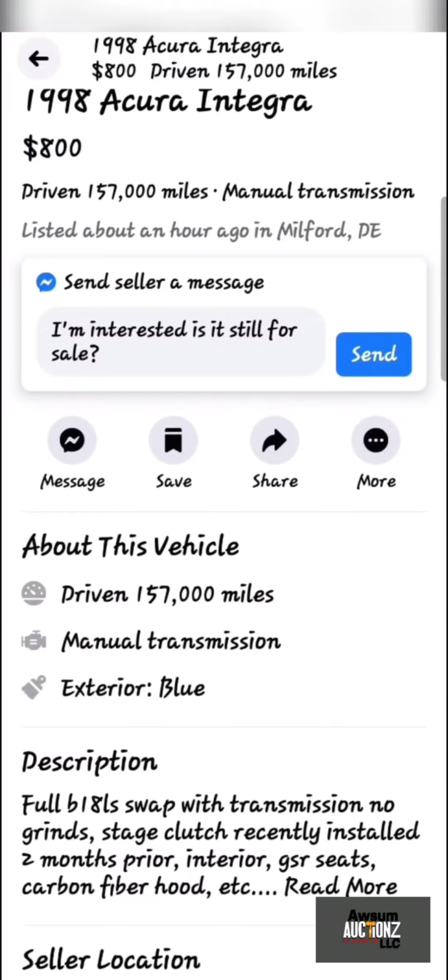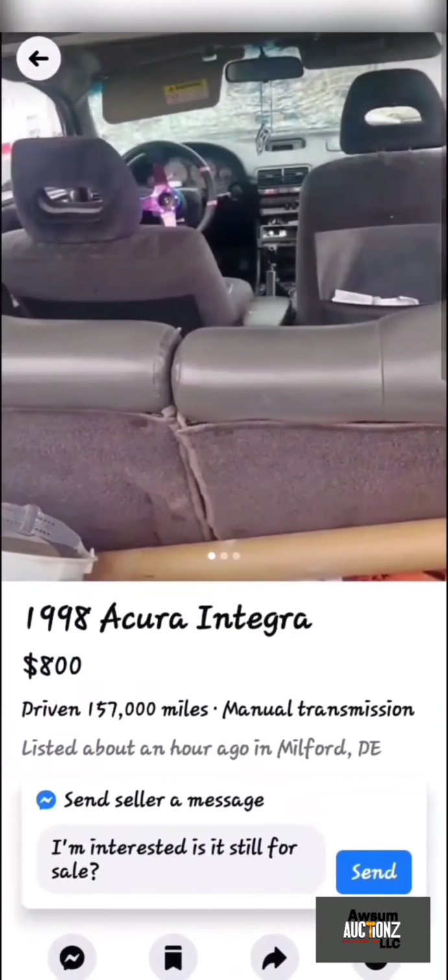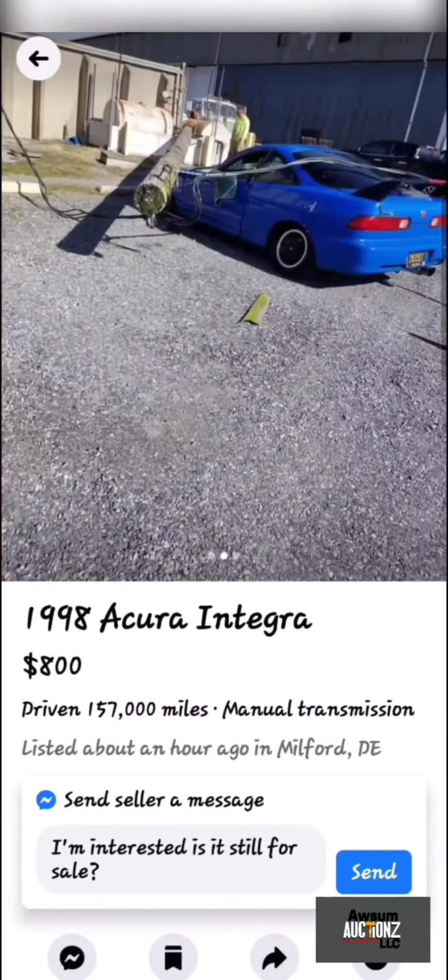It says a full B18 swap with transmission, no grind, stage clutch, recently installed 2 months prior. Interior GSR seats, carbon fiber hood, etc. A part out. $800 or best offer, whole car with title. I wish they would have showed the damage in the front. Yeah, I bet they never parked there again.